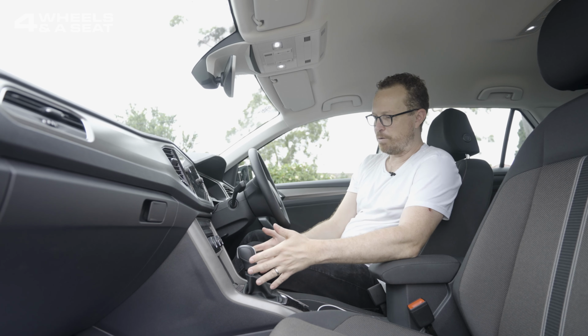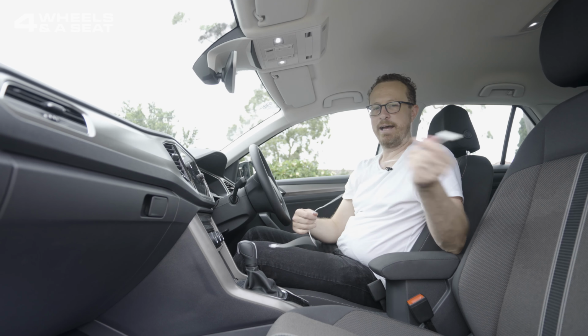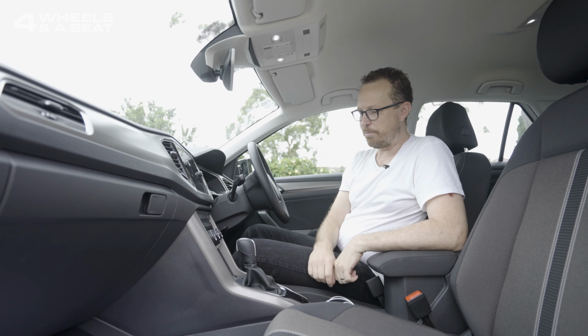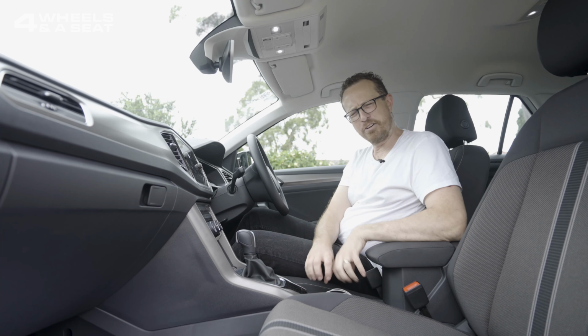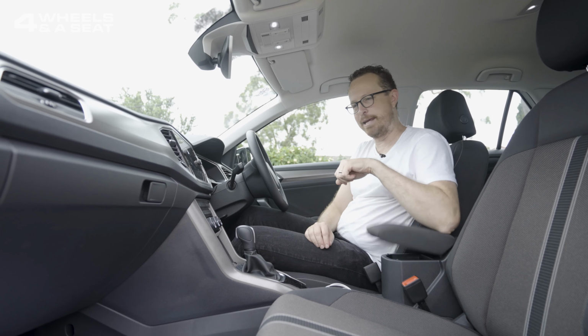Moving down the dash here, we've got a couple of USB-C ports, which did mean that I had to go and buy myself a new iPhone cable to use it so I could use Apple CarPlay. The push button stop start, we've got the gear selector here, plus electronic park brake, a couple of very small cup holders, not quite big enough, and a very small little center console bin here as well.